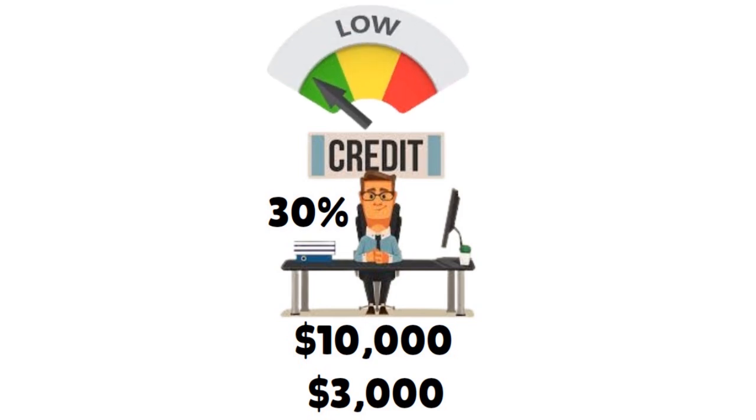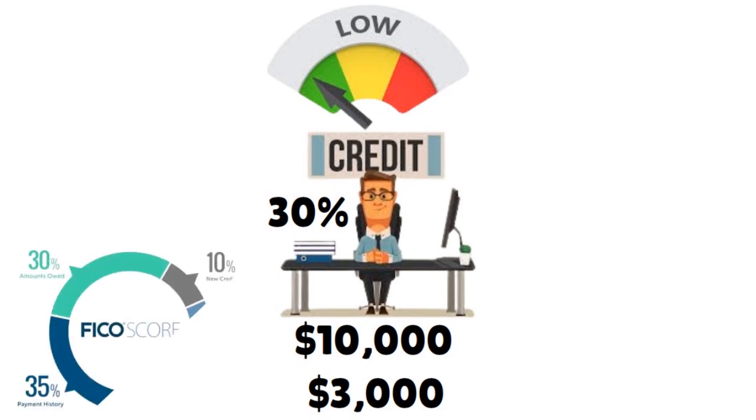It's also important because your credit utilization ratio is a component of your FICO score. So the lower, the better. There is an inverse relationship between your credit utilization ratio and your FICO score, meaning the lower your credit utilization ratio, the higher your credit score.